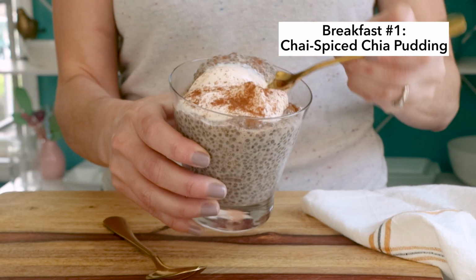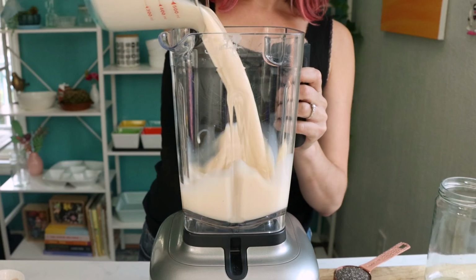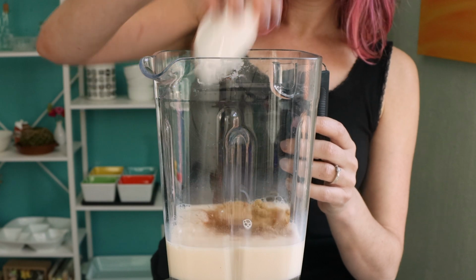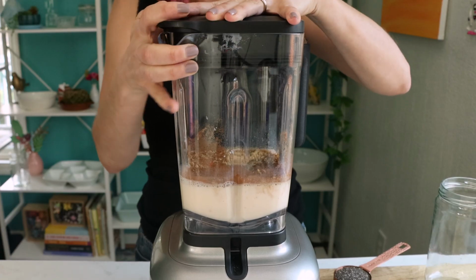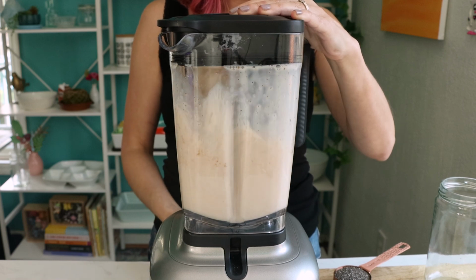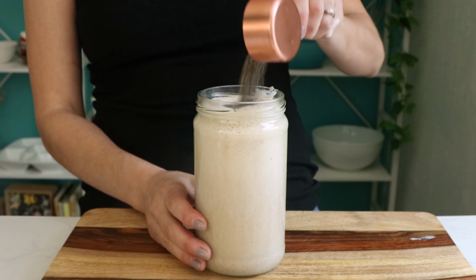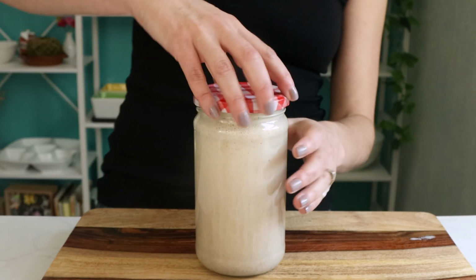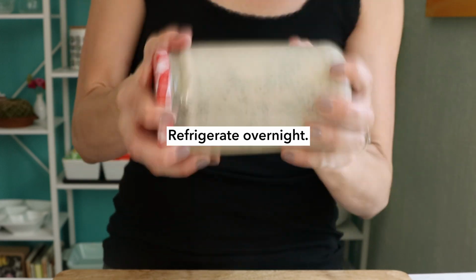First, I have a couple of breakfasts for you, starting with this chai spiced chia pudding. Add plant-based milk to the blender along with dried spices, a couple of dates, and blend until you have a nice smooth mixture. Add this to a big jar and pour in some chia seeds. Then stir or shake the mixture until the chia seeds are nice and evenly distributed, and refrigerate the jar overnight.